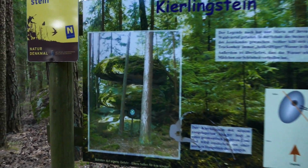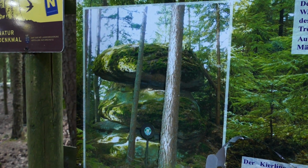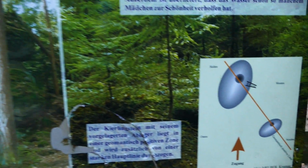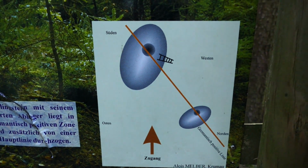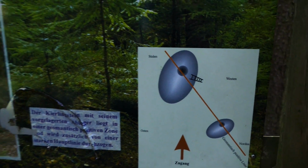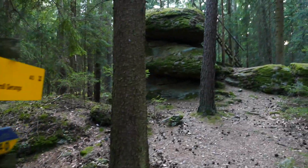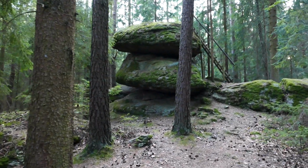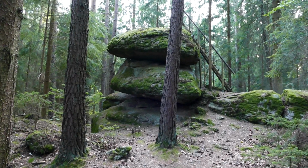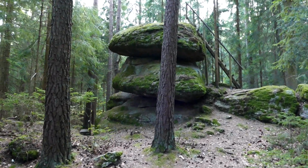Alright, so this is the sign for Kirlichstein. That's a photo of it. And then this, I'm assuming, is energies going between 2 of the stones. I don't speak German, so I can't tell you what the sign says, I'm afraid. But this is the structure. It's one of the other 5 energy centres that I talked about at the pyramid.